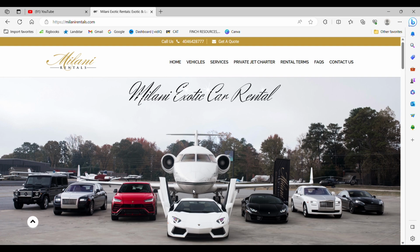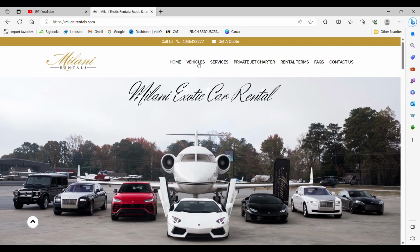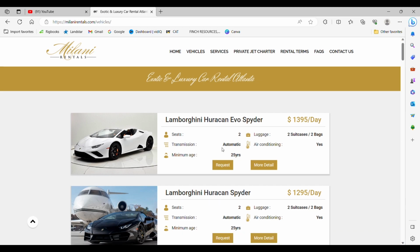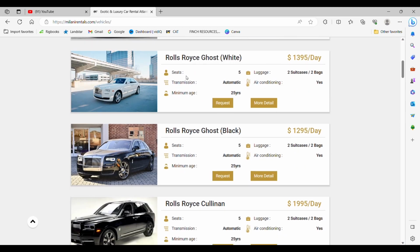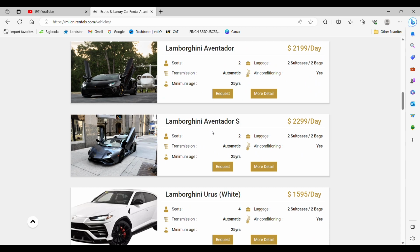I don't know that this is where the car was rented from. There's a few that do rent these. But this company here, this Milani Exotic Car Rental, was the only one I could find that had a car that looked like this. So let's look at the vehicles they have for rent and see what this might cost. They've got a couple Lamborghinis here. Look at that Rolls Royce Ghost. Oh man, Rolls Royce. Oh wow.